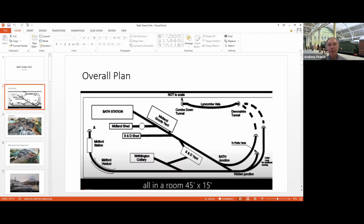yeah. So there's the overall plan. It's very much diagrammatical. My interest is in recreating, running the trains that ran in the 50s and 60s and running the timetable.